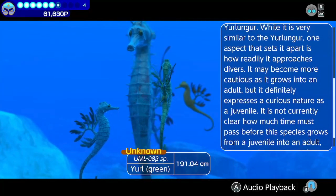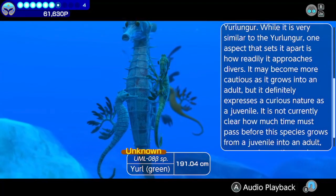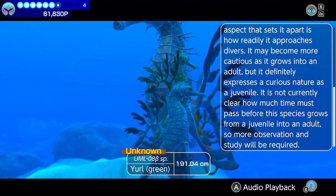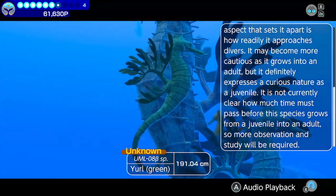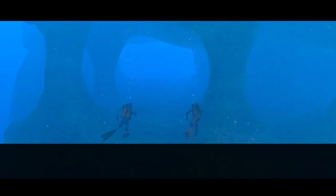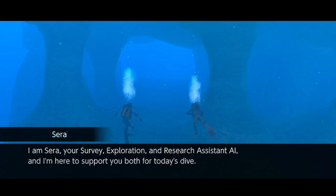While it is very similar to the Urlunger, one aspect that sets it apart is how readily it approaches divers. It may become more cautious as it grows into an adult, but it definitely expresses a curious nature as a juvenile. After encountering the Urlunger and her children, we discovered a new area of the Veiled Sea.